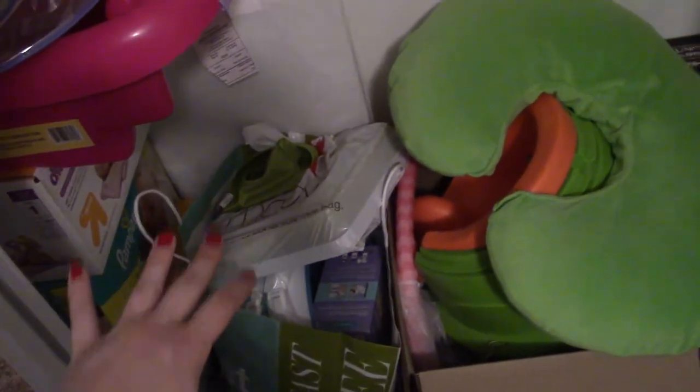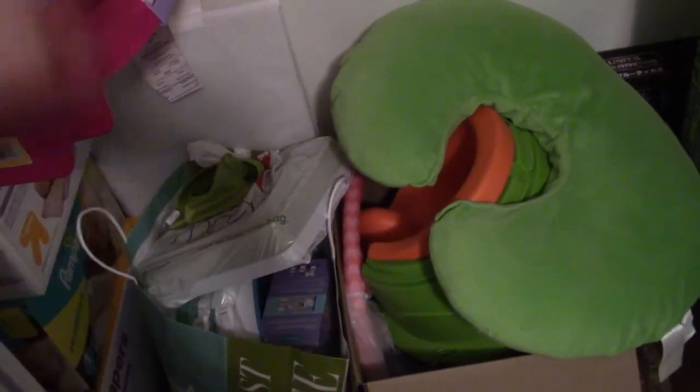This bag is all feeding stuff, which I don't know where it belongs yet. Maybe in the kitchen, maybe somewhere else, but for now it's in this bag. And I'm considering all of this pretty much done. Like I said, it's about a week out, and it's nice to have this whole room set up and ready to go.